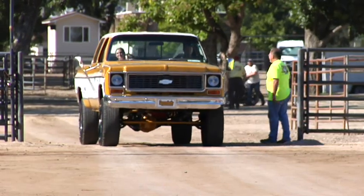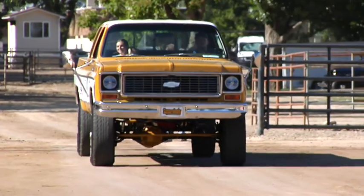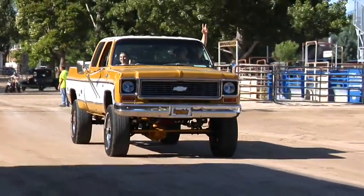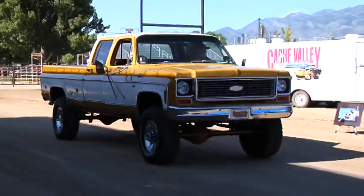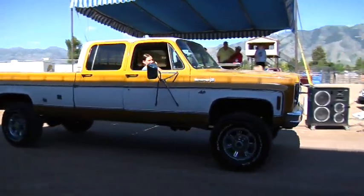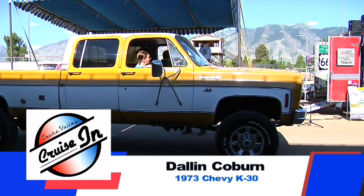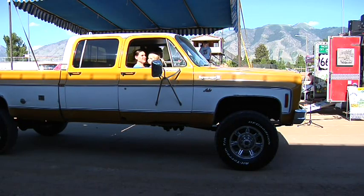The next truck coming up is a yellow 1973 Chevy K30. Owner is Dallin Coburn from Logan, Utah. Was picked by my wife, Gabby Matthews. What she likes about this truck is it originally started as a two-wheel drive farm truck in Filer, Idaho. The body is original and was restored in '87 to a four-wheel drive frame shortly after getting married. They have worked hard to preserve the character and the charm of the farm truck. The mustard yellow and white two-tone is a true throwback to the 70s. Great job, Dallin.